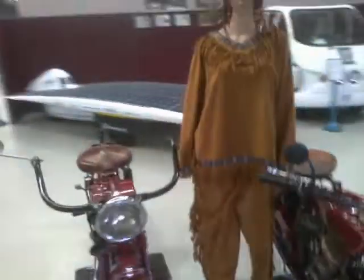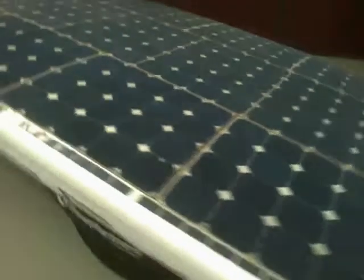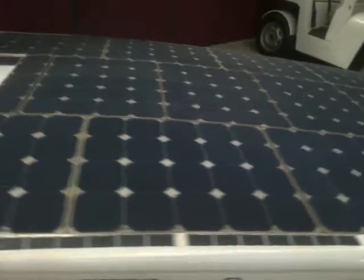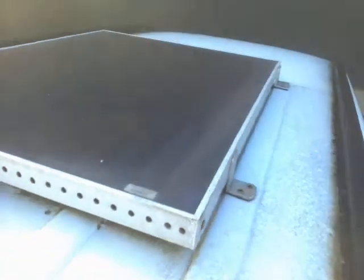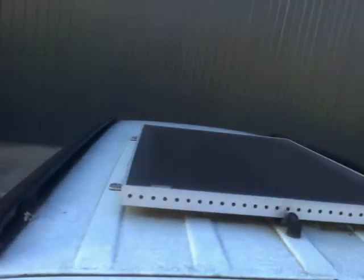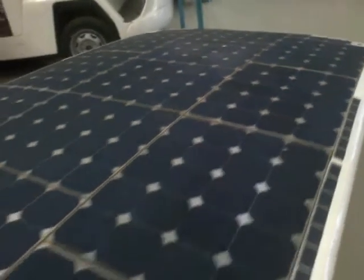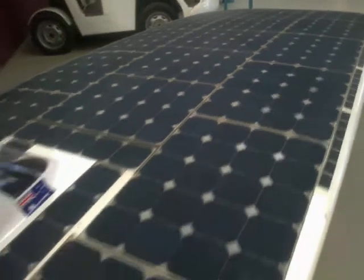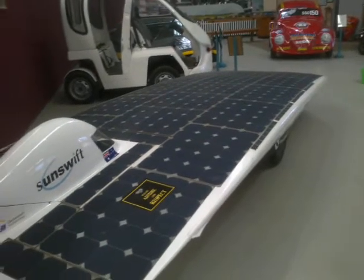A little bit tight. Pocahontas beside the Indian motorcycles. Oh, look at this. Just a little bit different to the one that I drive. But anyway, it's good to see that I'm not the only fruitloop getting around the place with solar panels on the roof of the car. What is it now? 13, 14 years after I started.